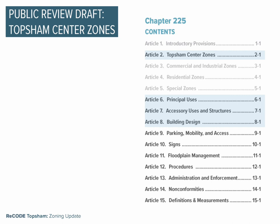As mentioned before, our project includes a reorganization of the full zoning ordinance in Chapter 225 of the Town Code. Here you see the proposed table of contents. This presentation is focused only on the articles that address Topsham Center. Article 2 establishes the new Topsham Center zones and their building form regulations. Articles 6 and 7 address uses and accessory uses for the whole town, including the Topsham Center zones. And Article 8 includes specific building design regulations for the Topsham Center zones only.